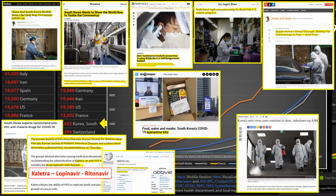And then they started isolating people in Daegu, and you can see the middle thing here. They have a little quarantine kit where they would give these people food and stuff that they need. You can see in there food, water, masks. There's toothbrushes in this box. That's what they gave to everybody who was in quarantine every day. And then on the bottom right, Korea's new virus cases continue to slow. The infections top 8,000, but they basically topped out at 8,000.